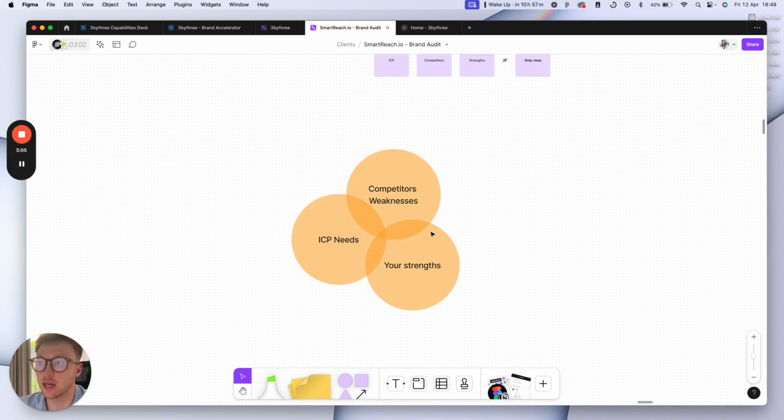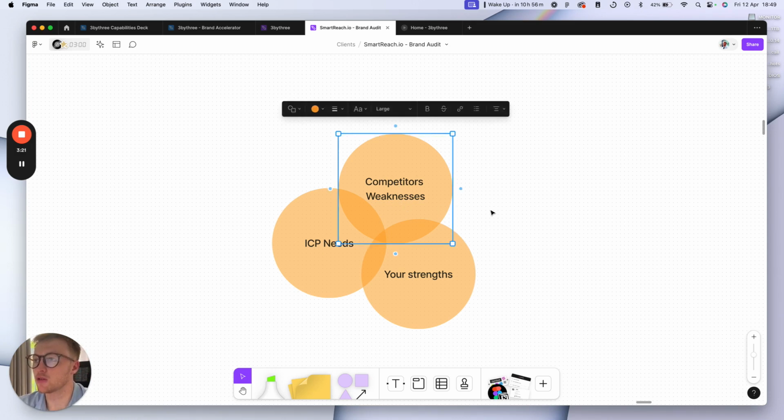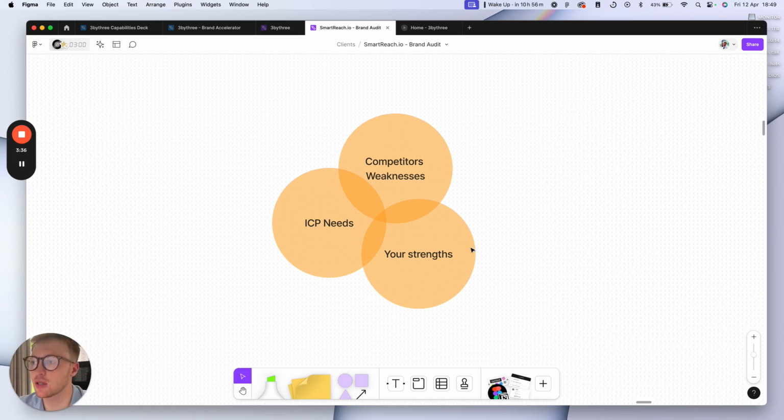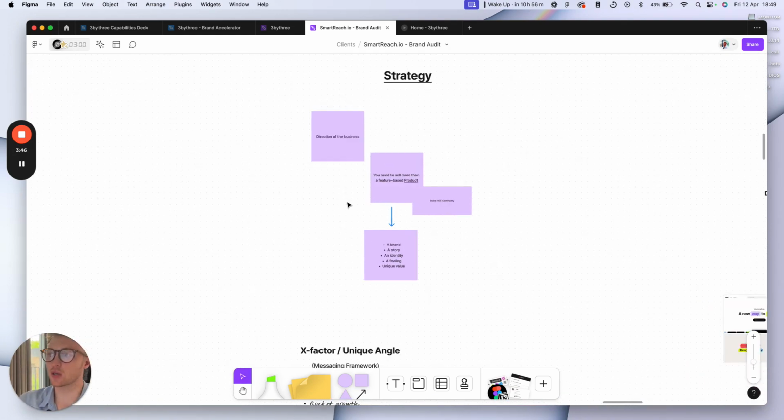So for us to find a unique angle, we need to look at this. So something that the ideal customer persona really needs. So maybe that's businesses that are really looking to outreach, or single-man teams that are looking to outreach. Competitors' weaknesses, which you'll have to do yourself. I can't do that right now. See what they're missing. Maybe there's a certain angle. So for example, Salesloft or some sort of platforms like that really target enterprises. Maybe you want to target smaller teams. Your strengths: what do people often say they like about your product? Find something in the middle there, and that'll give us a little bit more direction as to what we can find that can help SmartReach separate themselves, right?